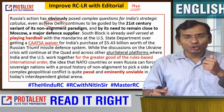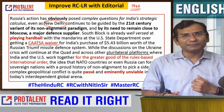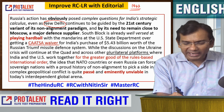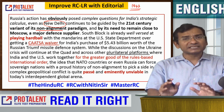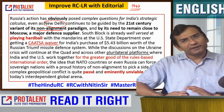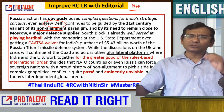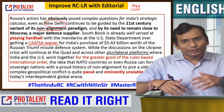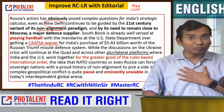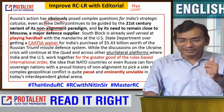We remained non-aligned. Along with us, we had Indonesia and Egypt. These are the few countries that joined us to remain non-aligned. We said we are not with America, we are not with Russia, we are non-aligned, we are working with the world. We are not with one superpower. We are going to work with both of them. That is called non-aligned. So in this 21st century, we are non-aligned. This is very interesting.